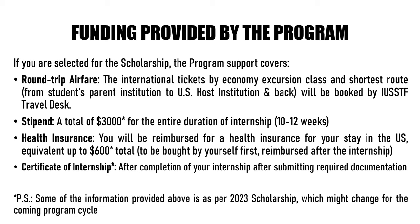However, when I say it provides you funding, it provides you with a round trip airfare, to and fro, international tickets by economy class, and the shortest route. That is, they give you two to three options through using the economy class for the set dates from your institution, or it might be your home institution as well, or from your home address as well, to the US host institution and back. All right, and the tickets are directly booked for you. And you don't have to book it yourselves. And this statement which I made, which is written in the slide, is exactly from the information given by the program.